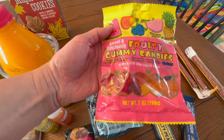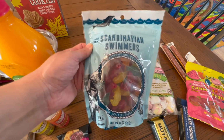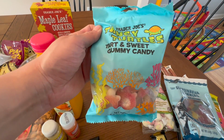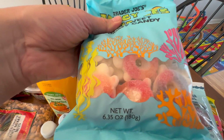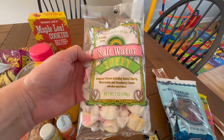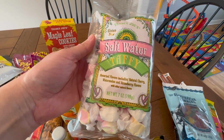So I decided to grab the fruity gummy candies. These are the newer ones that we haven't tried yet. These we've had a million times. They are the Scandinavian Swimmers, and these we've had a few times as well. These are the Tangy Turtles, and they're just like sour, delicious gummy candies. I couldn't leave it behind. I had to get these saltwater taffy. I just love the flavors in here, and this reminds me of the summertime, so I went for it.